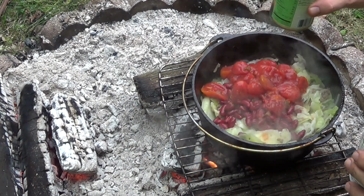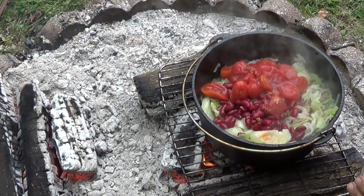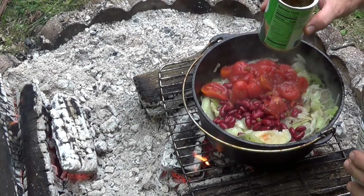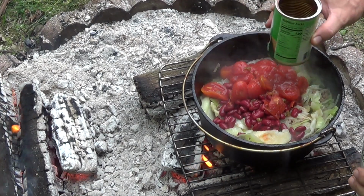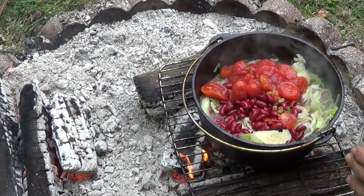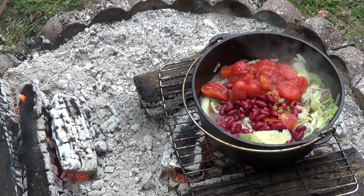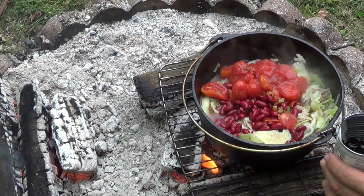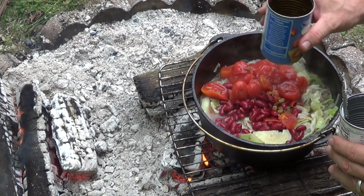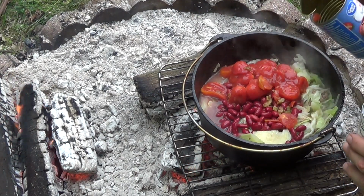Thinking if you were going to carry cans out to the campsite, then a can of beef broth isn't going to weigh you down any more than that. So after all, it's a Basecamp meal to start with, right? Use a little bit of that beef broth just to rinse out the goodness at the bottom of the other can.